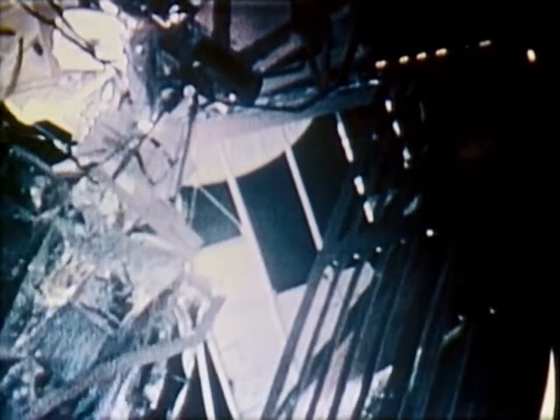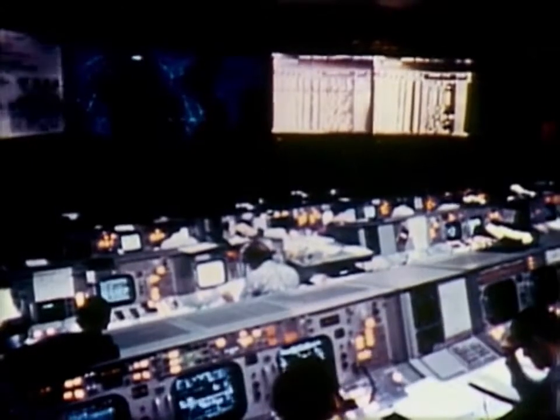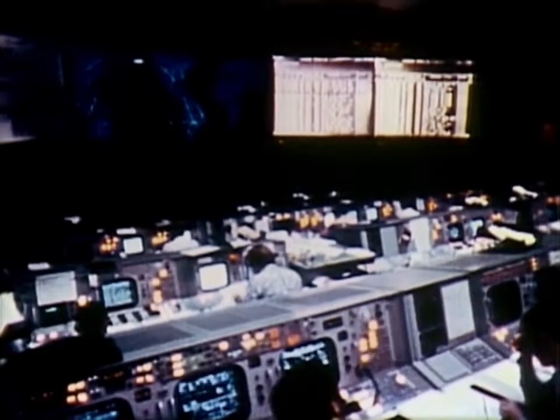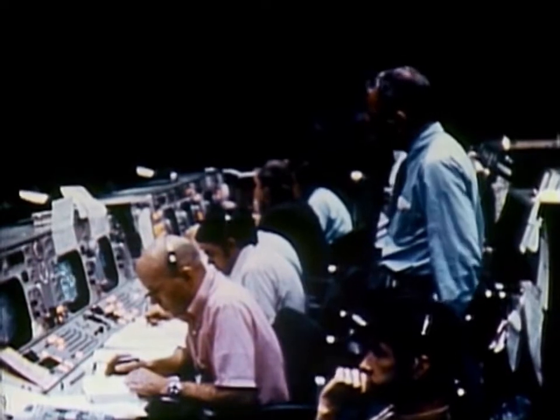The EVA consumed about double the time allotted, but all tasks were successfully performed. The total time outside the workshop was 6.5 hours, a new record for orbital EVA. Temperatures began to fall before the day ended. They eventually stabilized at around 75 degrees, providing the best environment in the workshop since it was launched.